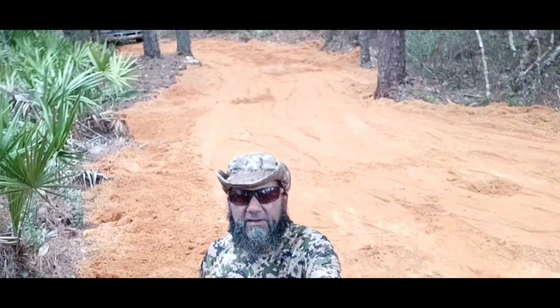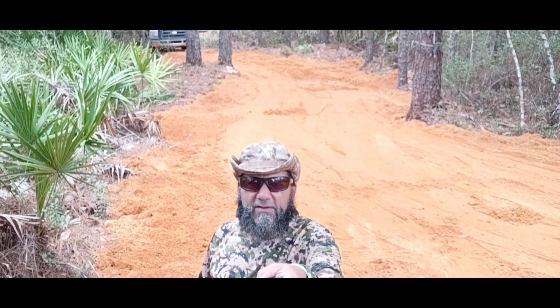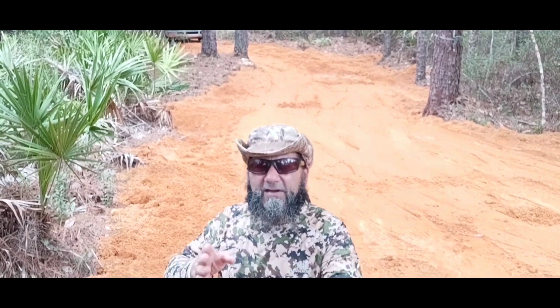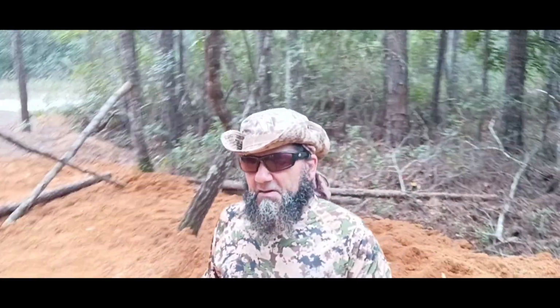We'll come over here, give you guys a view down there. So that's pretty much looking straight down the driveway behind me. We made it kind of meander. It's got a couple little turns in it, so it's not dead on. It's nice. It's a clay sand mix, so it should pack down really well.